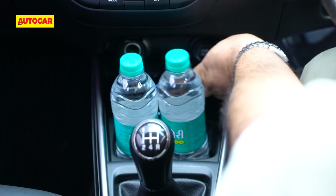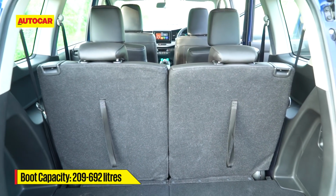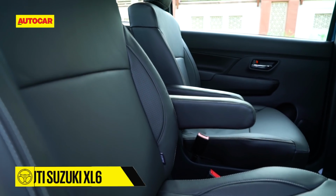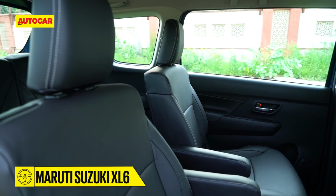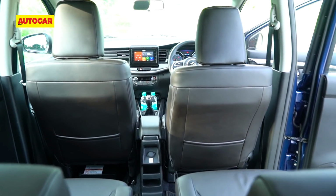Practicality too is largely unchanged, and you have lots of decent storage space throughout the cabin. There's a useful underfloor compartment. There's room for a couple of bags with all seats in place, and that of course multiplies with the third row folded down, but the middle pair of captain seats don't fold like the bench seat in the Ertiga. But what the captain seats do offer is enough room between them to let you wiggle your way to the back, which at times is a more convenient way to access the third row.